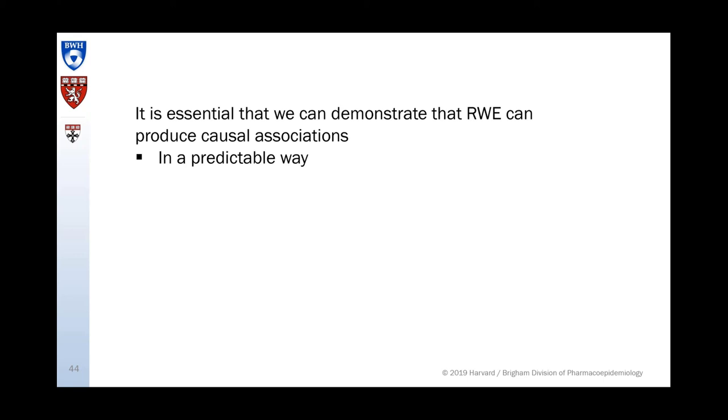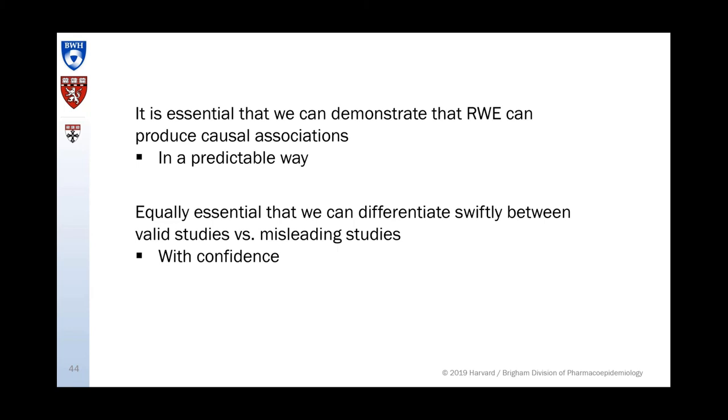And this is why we do this calibration against randomized trials. And I'm not saying this is the end all, right? Because real world evidence is a complement to randomized trials. It's not supplementing randomized trials. We need to do this in a predictable way. And equally essential, we need to differentiate swiftly and effectively between valid studies and misleading studies.